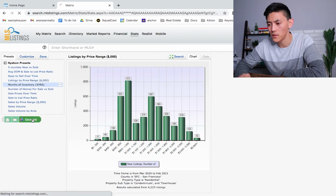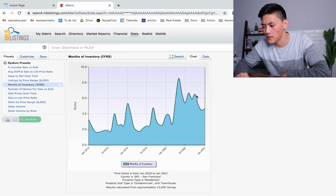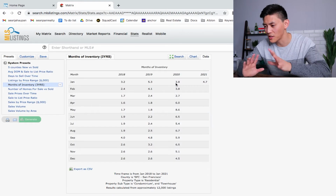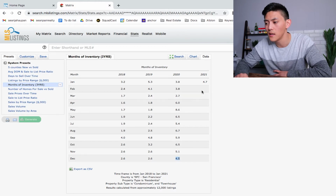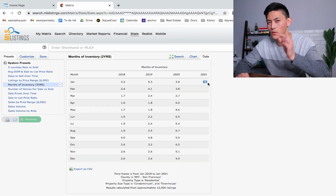If we look at the months of inventory, you can see that the months of inventory have increased a little bit compared to how it was. These charts are all over the place, so it's hard to really see it through a graph. But we can see that from December, our months of inventory was at 4.5 months, and now we're at 4.7 months. So it increased only by a little bit.